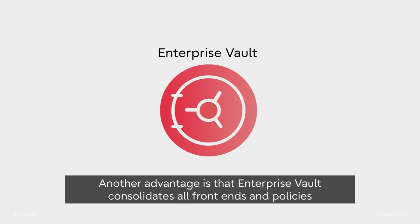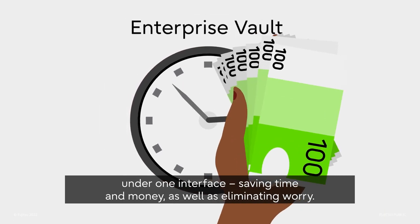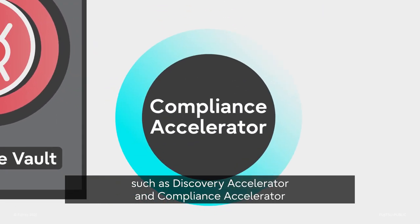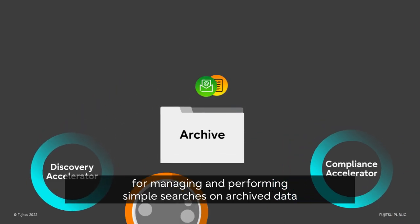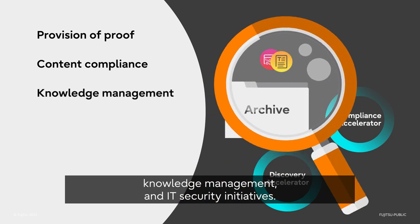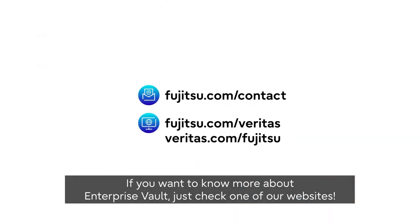Another advantage is that Enterprise Vault consolidates all front ends and policies under one interface, saving time and money, as well as eliminating worry. Enterprise Vault also contains specialized applications such as Discovery Accelerator and Compliance Accelerator for managing and performing simple searches on archived data for various purposes, such as the provision of proof, content compliance, knowledge management, and IT security initiatives. If you want to know more about Enterprise Vault, just check one of our websites.